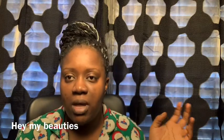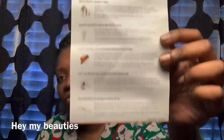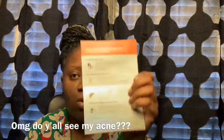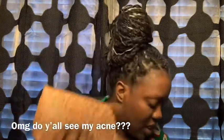So usually in IPSY packages, you get 5 products and also an information card explaining the products to you. First I'm going to show you the card I received. It says November 2019 on it. This month dared to step into uncharted territory. Electric lipsticks, passion projects, far-flung destinations. By leaning into the unknown, you just might find the most authentic version of you. Inside, they usually show you the products that you receive, information about it and how to use it, some tricks, and also list all five products. Explore your 5 glam bag products. So let's see what's inside.